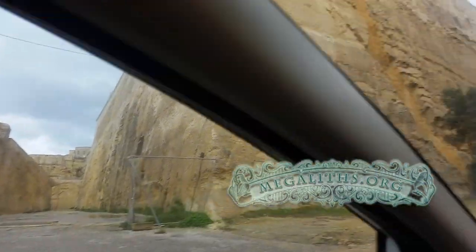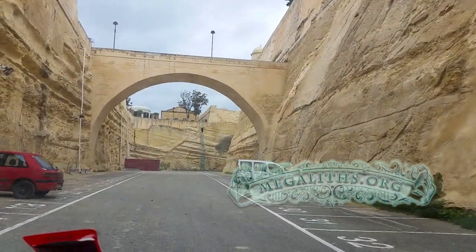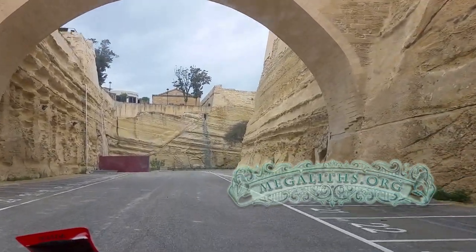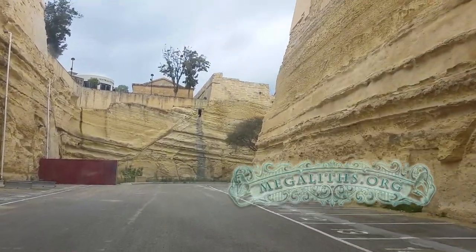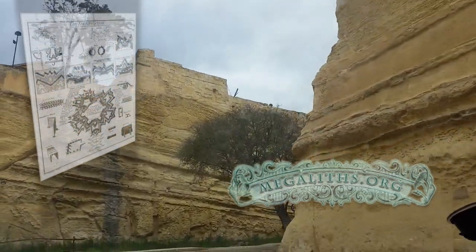If that's true, then the only possibility is that all this rock-cutting work must have been done in medieval times. Now that's a whole lot of work, because star forts are a very complex stone lace, a giant lace. This is like carving an entire town out of rock.